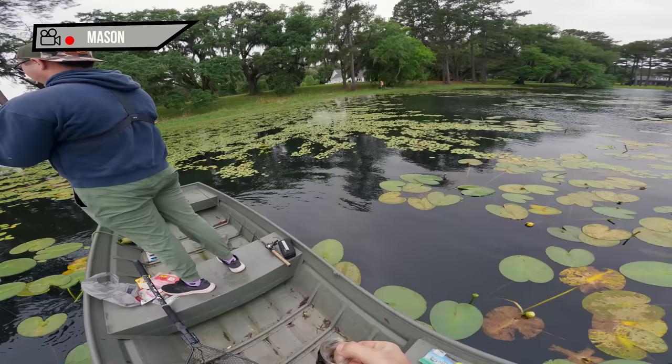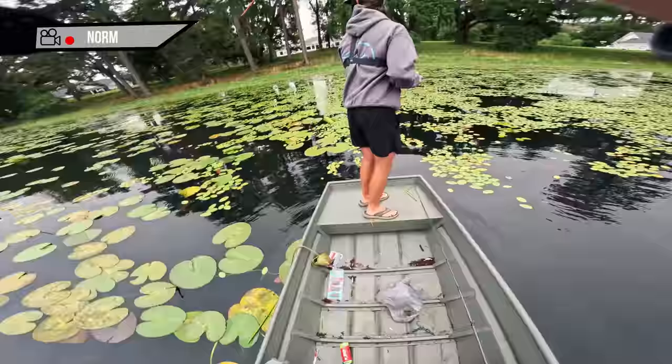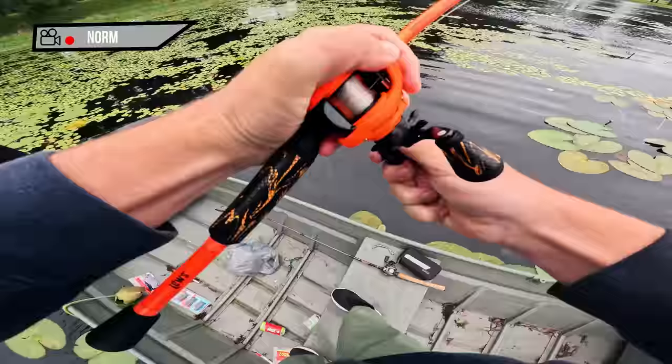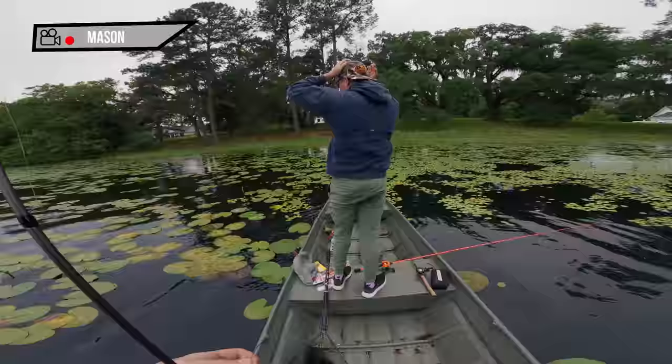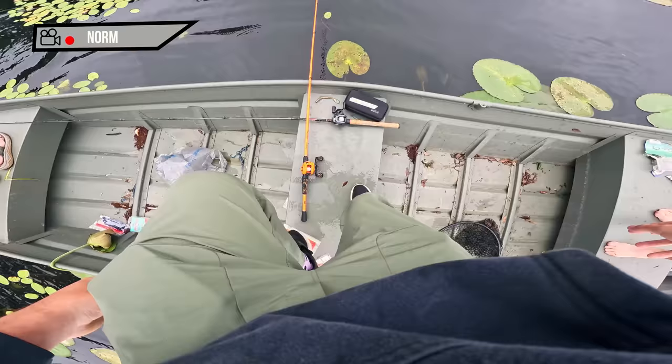All right, he missed the craw. Got him. There's no way he's coming off. Please. No. Oh, he jumped out of the water. Oh, my gosh. Dude, I just hit my ear so hard with my hand. Ow. Oh my gosh, dude, this craw is driving me insane. I've got to hand it to you.